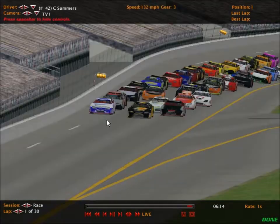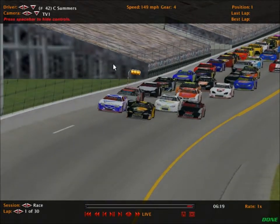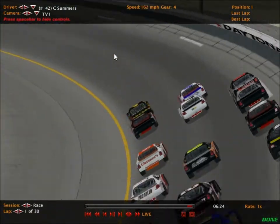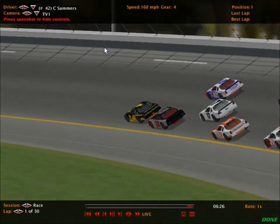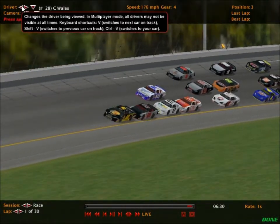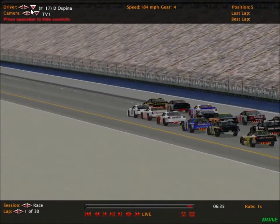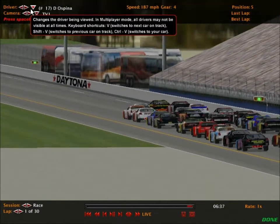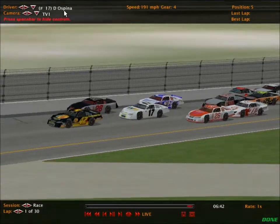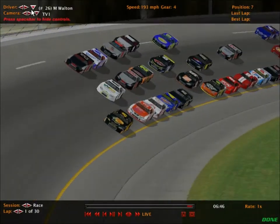Alright, so as you see that flyby camera of the field of 38 here at Daytona. Here they go down to turn 1. Summers with an early lead, with help from Colin Wales, the Australian. Ospina, the Colombian, the number 17 car, the Season 4 Craftsman Car Series champion, in that number 17. And 3 wide now for second is Michael Walton in the 26 car.